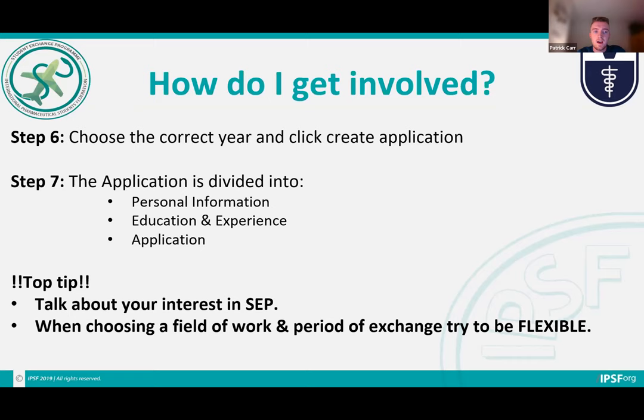Also, another top tip for applications: when choosing a field of work and a period of exchange, try and be as flexible as possible. A lot of pharmacies and a lot of countries, a lot of SEOs will take on students who are quite flexible and open to undergoing any experience at all. Also, write a maximum of 500 words in clear English and double check for any spelling and grammar errors before submitting the application, that would be best.